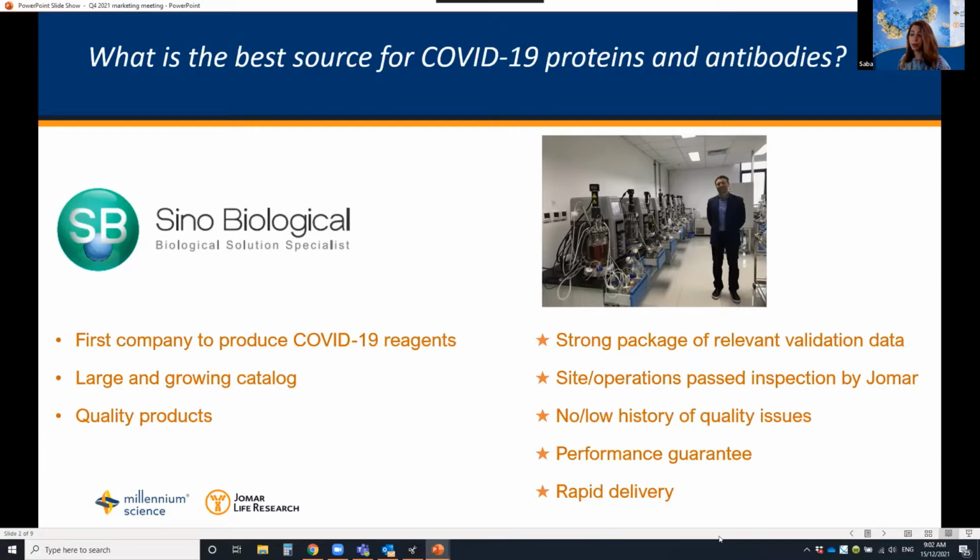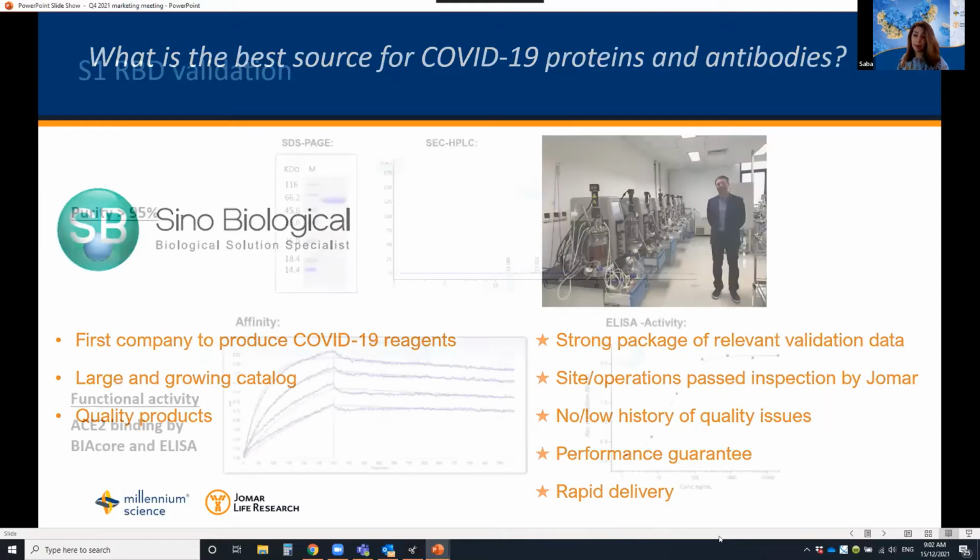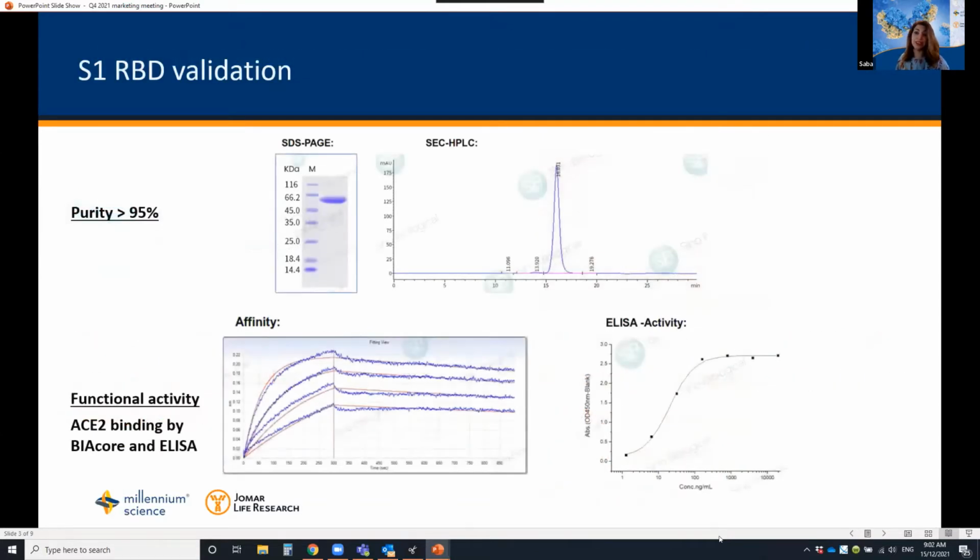They have a strong package of relevant validation data. Their site operation passes inspection by JOMR. We have no or low history of quality issues with their products. The performance of the products is guaranteed, and they have rapid delivery, especially during these last challenging years.